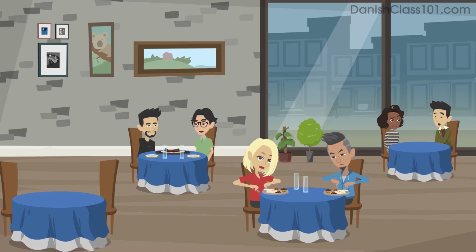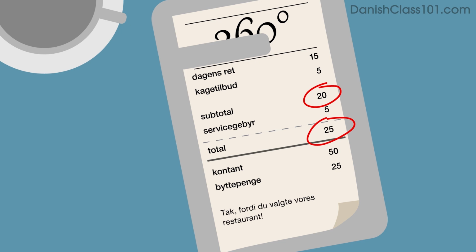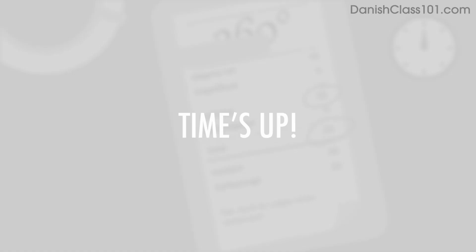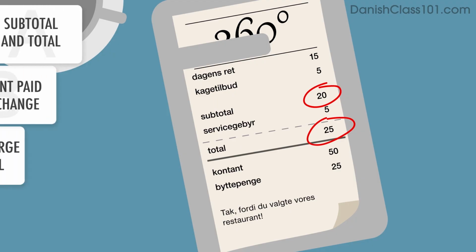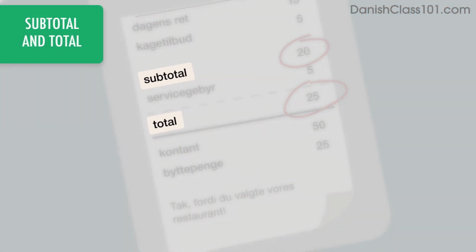You just had lunch, paid and received your receipt. What is marked with a circle? The circled parts of the receipt tell you the subtotal and the total. Subtotal. Total.